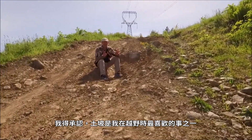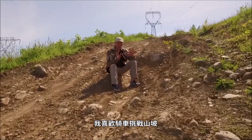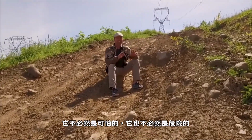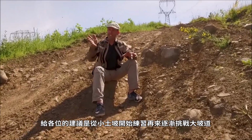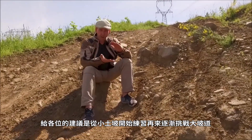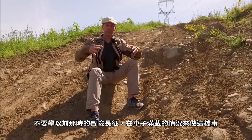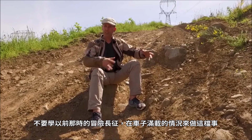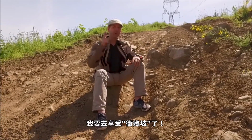I have to admit it, hills are one of my favorite things to do off-road. I love riding up hills and down hills, and it doesn't have to be scary, it doesn't have to be dangerous. You know, the idea here is practice, start on the little hills, work to the big hills, and don't go learning how to do this stuff with a fully loaded bike on some long adventure. Do it before then. With that said, I'm gonna go play on some hills.